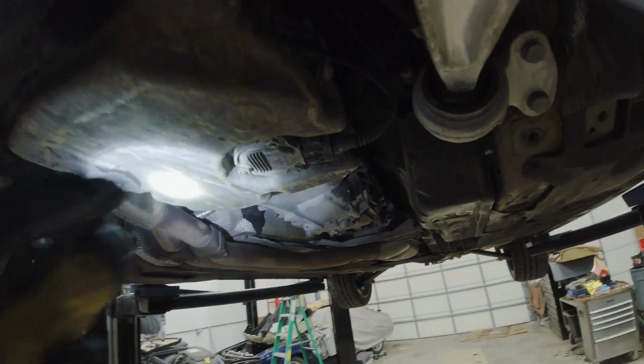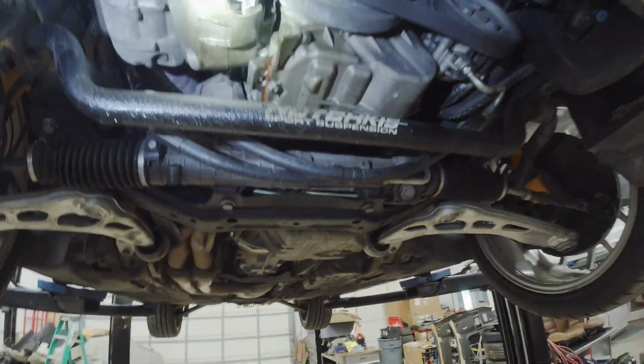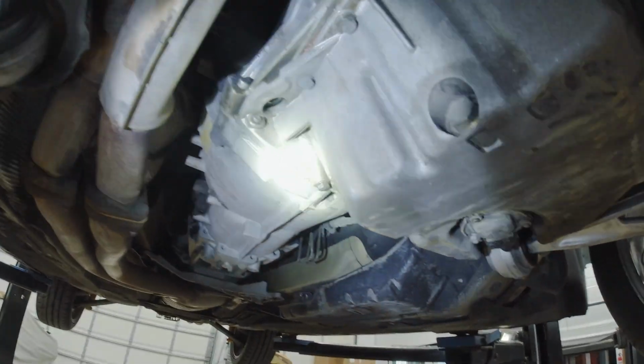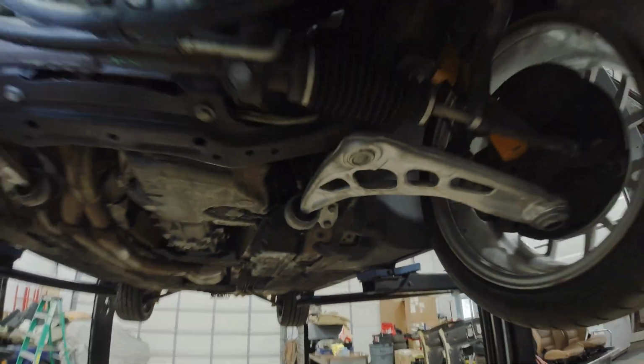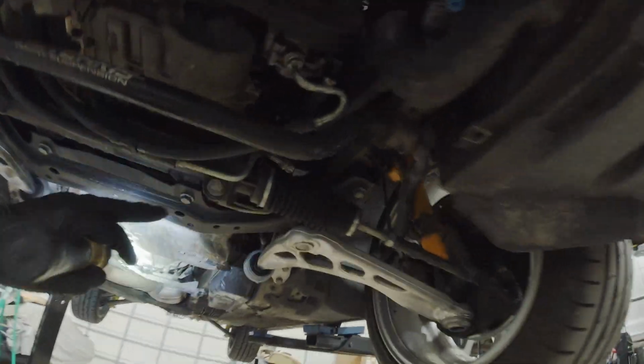That's coolant that's run down and left those stains. We can see more of it back here on the back of the oil pan. So that'll all be addressed with the heater pipes. Coming back, a little bit of oil residue on the back here. Nothing we're too terribly concerned about at this point. The car is missing the front splash shield and then the reinforcement plate.